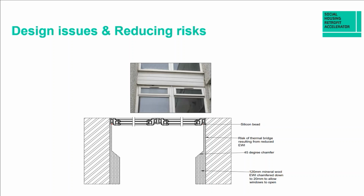And that's exactly what we've done. So we took this to our client Clarion. We went through the risks involved, and it was a collective decision. It didn't take long. Those windows then got replaced with a reduced width. Add-ons went in either side so that we could run our 120 all the way through, and then that frame would then sit within the insulation layer and completely remove that thermal bridge altogether.